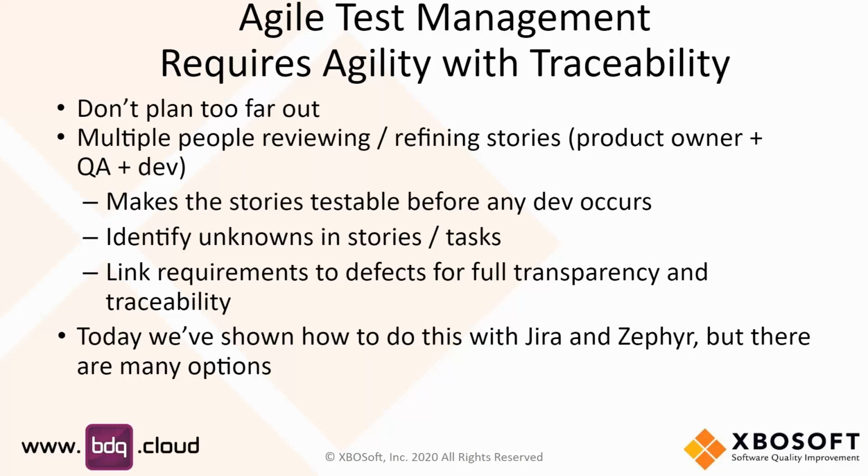I also talked about working together with developers and testers, making sure that stories are testable, meaning you have criteria broken down into small enough chunks that you have yes or no, pass or fail. This enables you to think through your stories more carefully rather than having just epic-level stories. And I hope you've learned from Chris today how to connect your defects to your stories and have full transparency and traceability, so that you can understand what stories failed or what requirements failed. At a deeper level, you can look at what types of requirements or stories usually have failures.